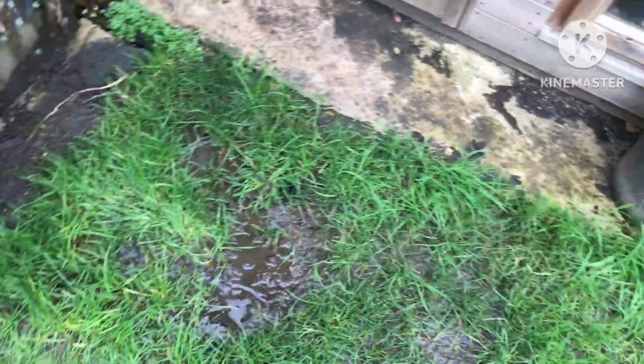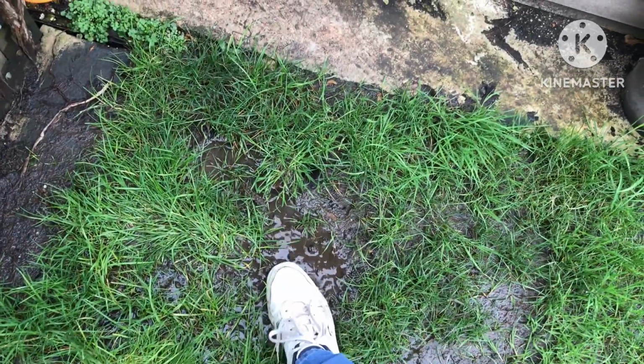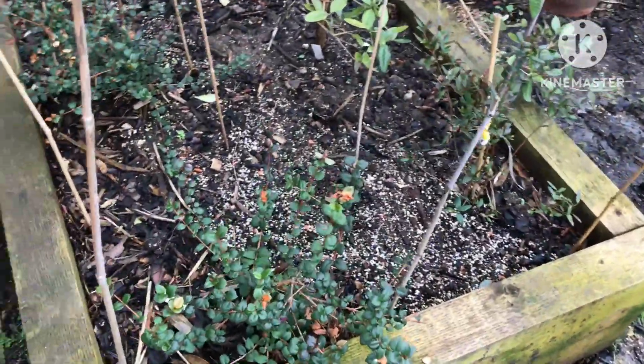Let's carry on the walk around. You see the problem I'm dealing with in my garden. It's just permanently, totally waterlogged everywhere. Very frustrating. We've had an insane amount of rain and my garden's just not draining away.